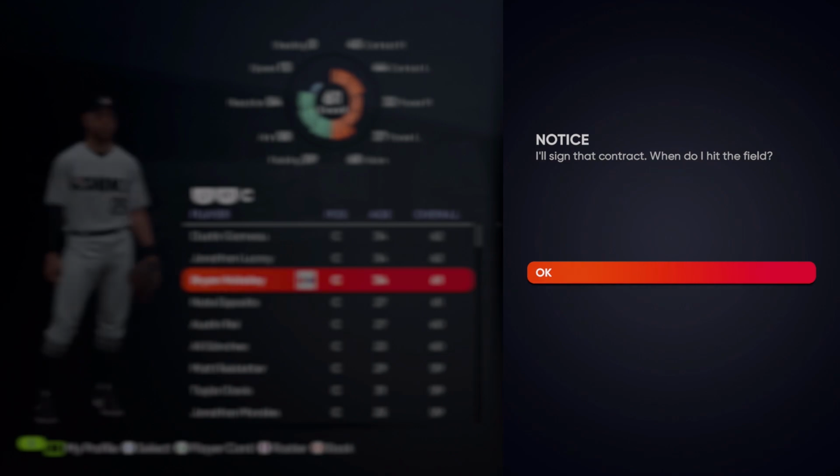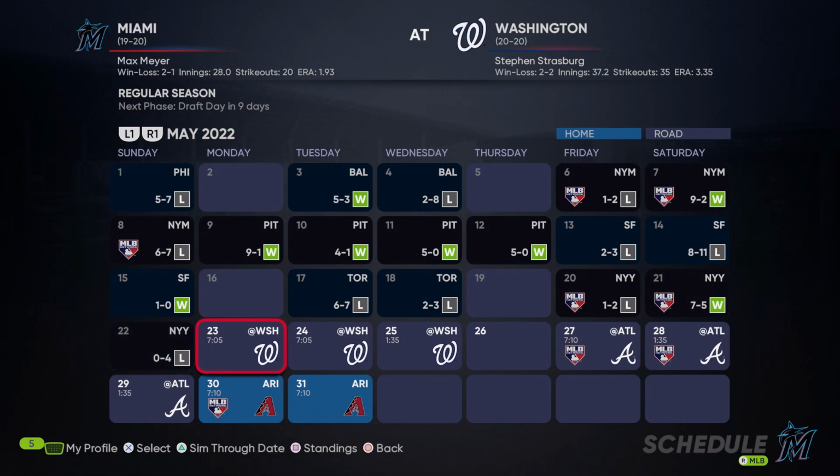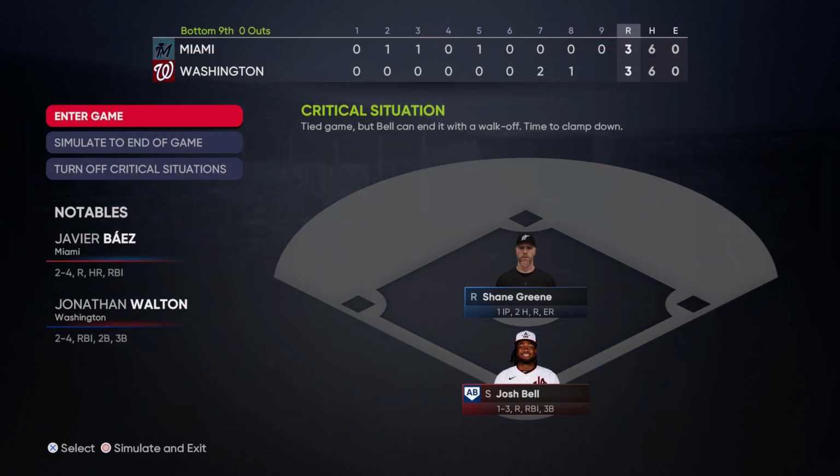Now, Jeff Mathis is available. We're going to bring him in because we need a catcher that can play some defense. And we don't have a backup catcher right now. With Alfaro out, Mejia is now the full-time starting catcher.